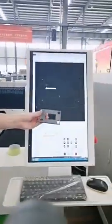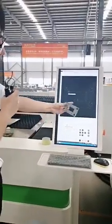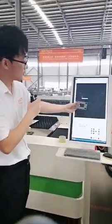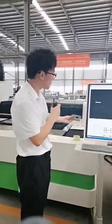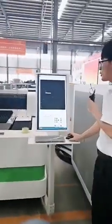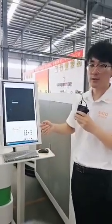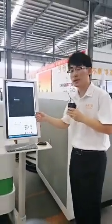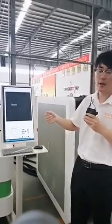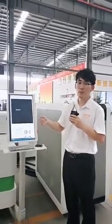This sample, we just finished. First circle, second circle, third circle, here. This is the design. And you can also use many formats of the file. This system can adopt DXF, AI, PLT, or DWG format.